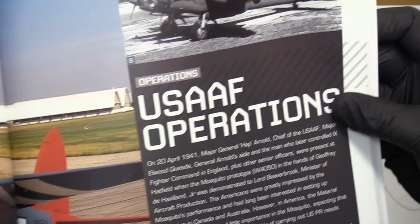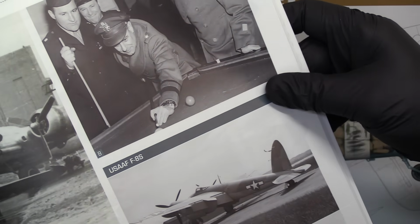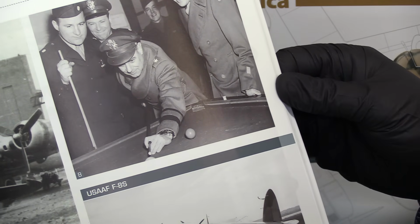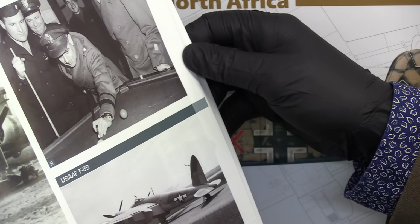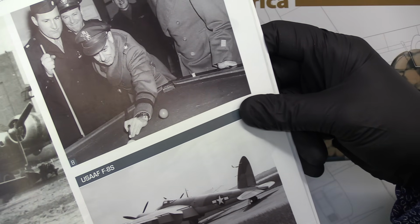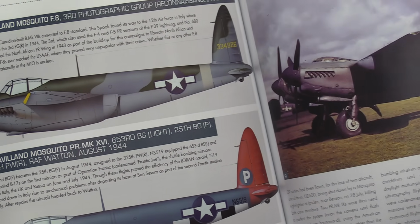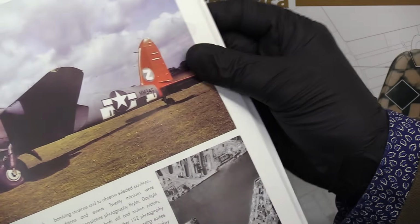American operations, here we go, the USAAF. They used quite a few of these, especially for bombing and also for pathfinding and for reconnaissance. So the Americans there having a game of pool, I guess it is, or is it snooker? Oh, it's Jimmy Doolittle, in fact. And he's trying his hand at pool, it says. I'm not sure if it would be pool, but I guess they brought some pool tables with them. If it was an English pub, it would be snooker, or billiards, as we used to call it. Well, billiards is a different game, actually. Anyway, there you are. I like the one with the red tail. That was very cool.